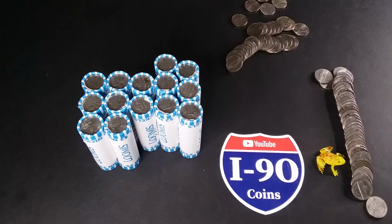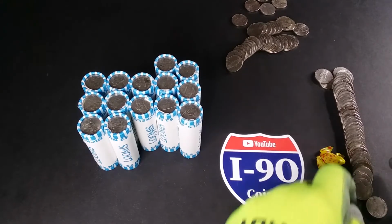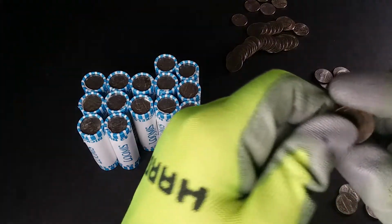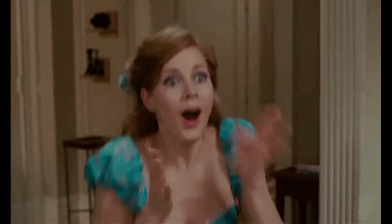Roll 35. I made the mistake of not really looking at the edges before I put them down, but as soon as I did, Pepe immediately noticed the green tint in one of these. And I don't know if you can see it on camera or not. Kind of in the corner there. But here we go. Let's find out. Got a 1942 out of San Francisco. We got more war silver.